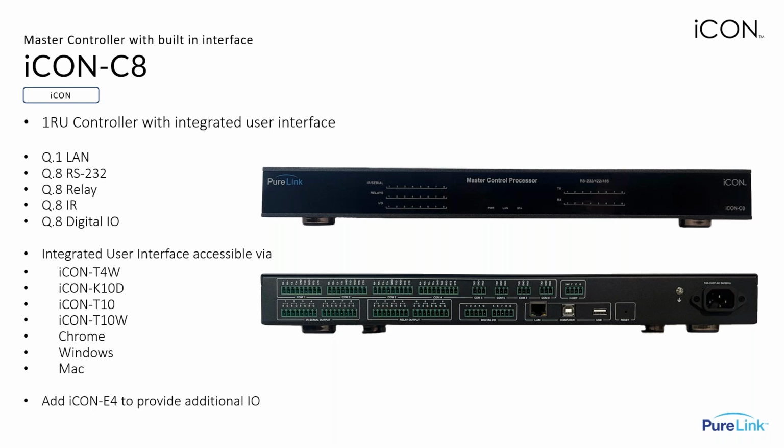So let's say I've got an application where I need 5 T10s and 6 T4Ws. I can serve pages to all of those units that are different. So all those touch panels will have their own unique interface. So if I've got the conference room and a huddle room and a breakout room and a lobby and maybe an admin touch panel or so on, and multiple conference rooms, I can use this C8 to control all of them using all these different touch panels.